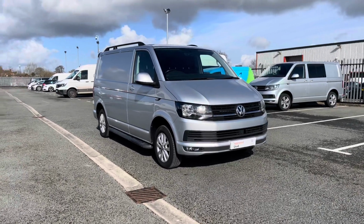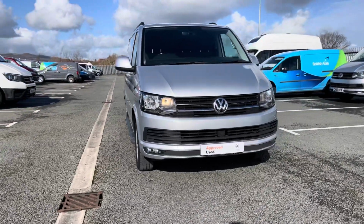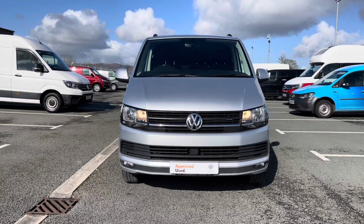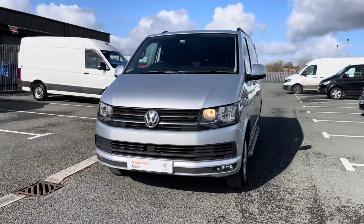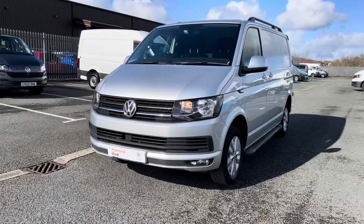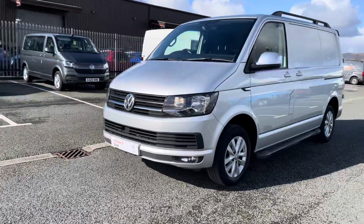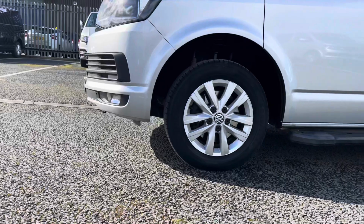Automatic halogen headlights are a standard feature on this vehicle, as well as emergency city braking to ensure that you and your cargo get to your destination safely. 16-inch Clayton alloy wheels come as standard on the T28 model of the Highline Transporter T6, giving it a real sleek and sporty look and complementing the Reflex Silver paintwork very nicely.